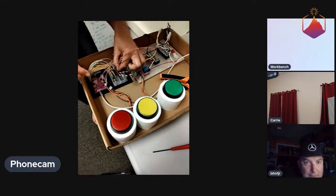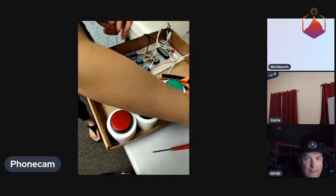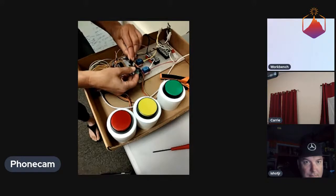And look up our board. Ground is on top. My volts is on the bottom.